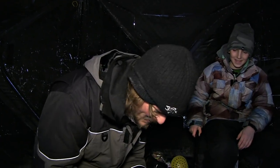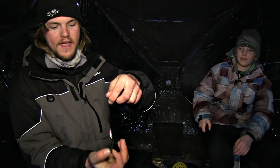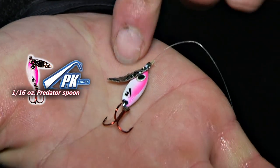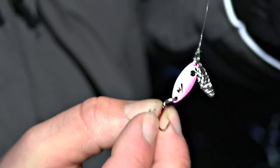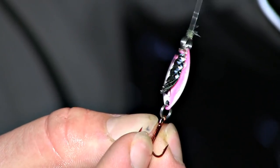So cool. What Nolan just caught that one on is a brand new bait. It's called a PK Predator Spoon. It's got a little blade flicking off the side there. And what he was able to do, you saw on that one, is he ripped it once to get his attention, but then he was just jiggling it on the spot and that blade was flickering. And that's what finally coaxed that fish to smash it.